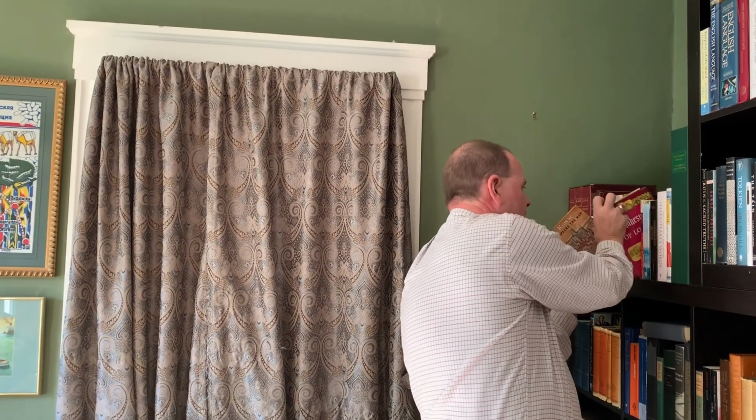So another biography here. This one you probably couldn't go to a yard sale or a library book sale at least a few years ago and not see. This is Shakespeare of London. It's Marchette Chute. Very famous book. Very readable book.